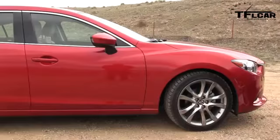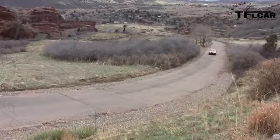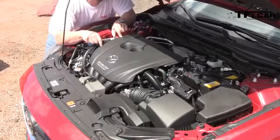And more importantly, to some of you out there, there will be a turbo diesel version of this coming very, very soon. And it's going to have over 300 pound-feet of torque. This particular engine is hooked up to a 6-speed automatic transmission, which is interesting because a lot of guys are going to 7, 8, and even 9-speed automatic transmissions. But this is one of the smoothest transmissions I've ever sampled.